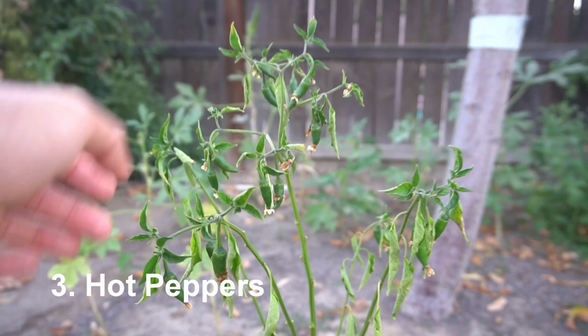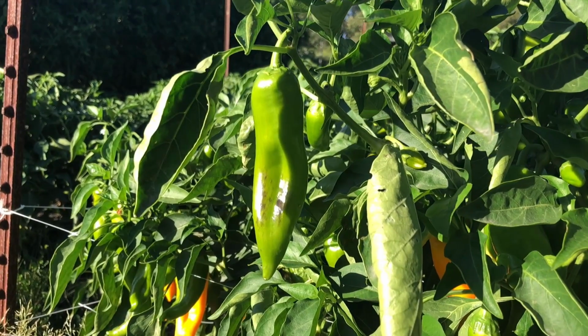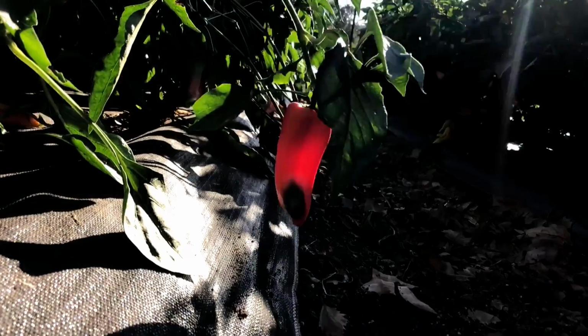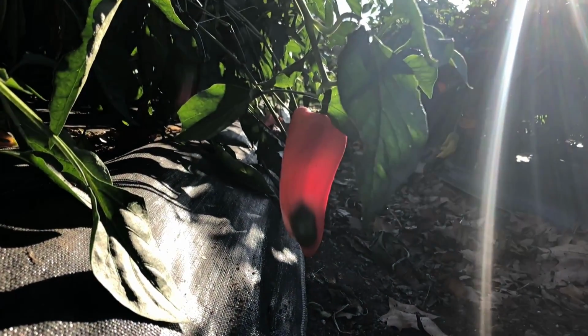Number 3. Hot peppers. You must grow chilies or hot peppers in summer. Chilies are very easy to grow. Most varieties peak at about 3 feet and are very easy to manage. Chilies have almost no pest problems. Once the plant's established, you will be able to harvest lots of chilies all throughout the summer.